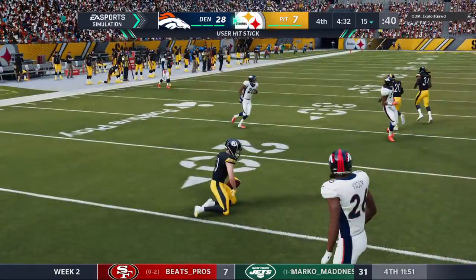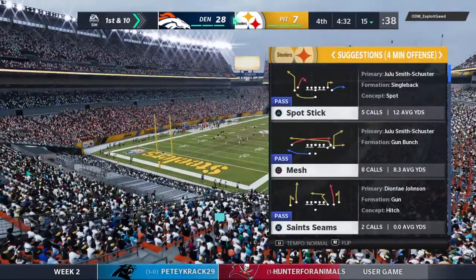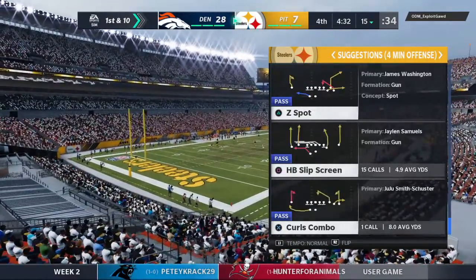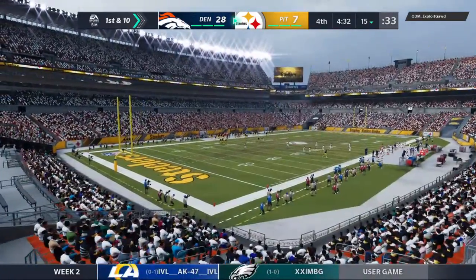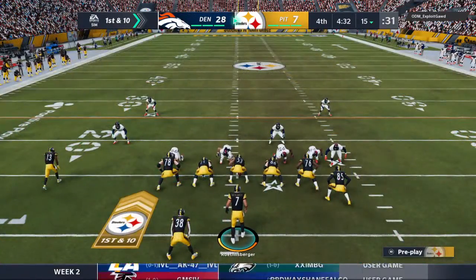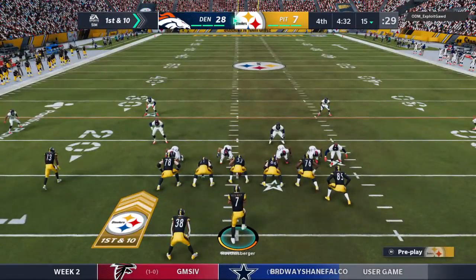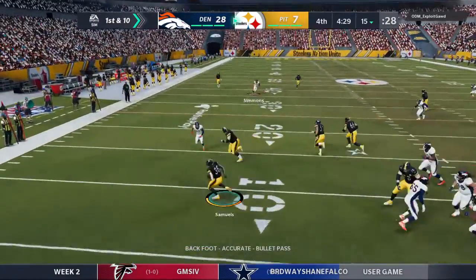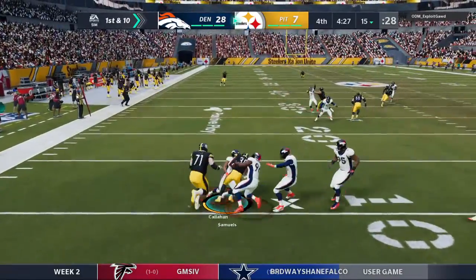Unable to connect in that attempt. On the return. 33 yards is the distance on the punt there. And the Steelers are going to take over 1st and 10 deep in their own territory. The Pittsburgh offense at the line to start their next drive. Even though they were able to force the punt defensively, still a big hole to climb out of, especially at this late stage of the contest.